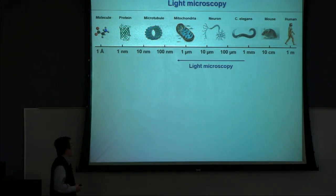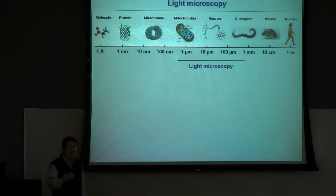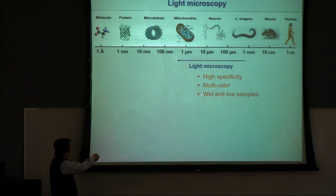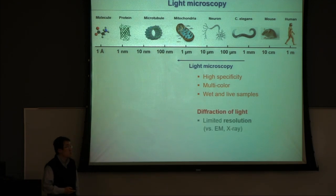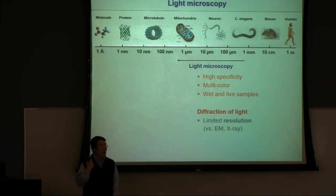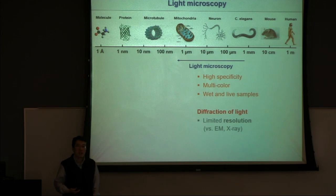I'd like to start with light microscopy. In the past decades, light microscopy has enabled various biological studies at the cellular level and even at the subcellular level. Compared to other imaging modalities, optical microscopy is advantageous in its high specificity, multiple colors, as well as allowing live imaging. However, compared to modalities like electron microscopy or X-ray, the drawback of optical microscopy is its limited resolution due to the diffraction of light.